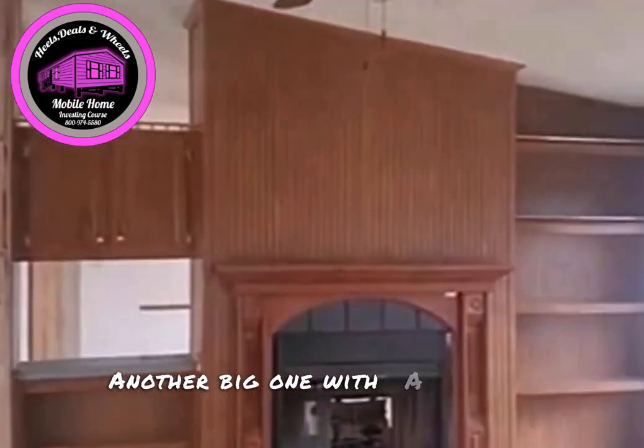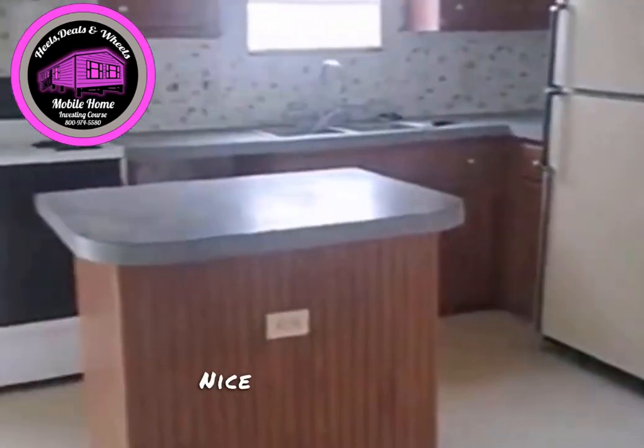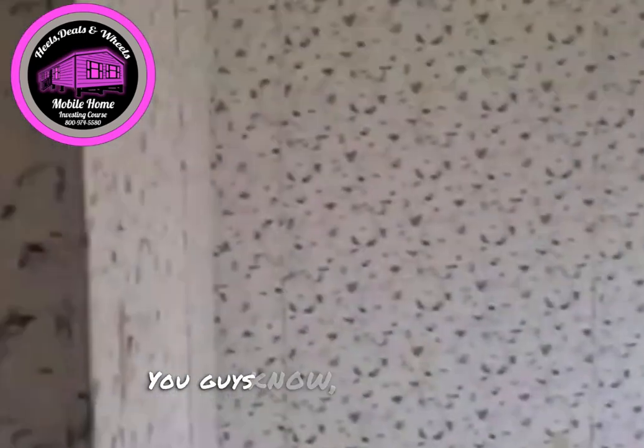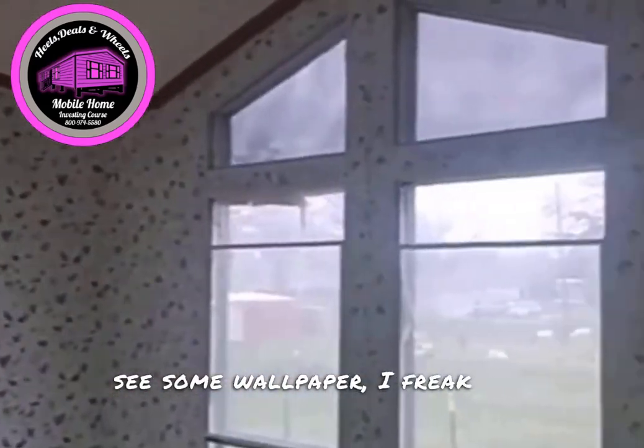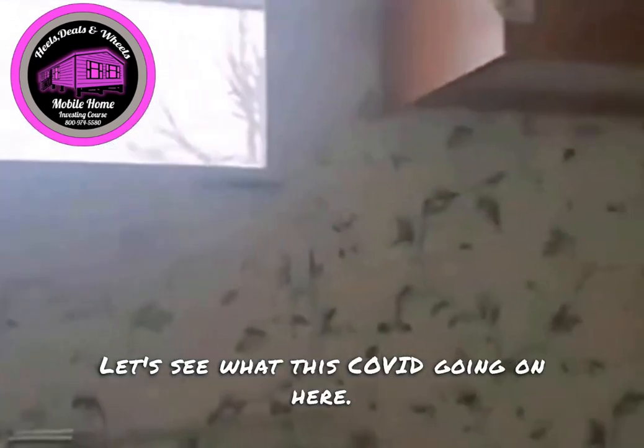Another big one with a fireplace. Not that bad, guys. Not that bad. Double wide. Nice little kitchen. You guys know every time I see some wallpaper, I freak out. Wallpaper makes it look a little dated. Let's see. I don't really like to touch stuff, guys, especially with this COVID going on here.